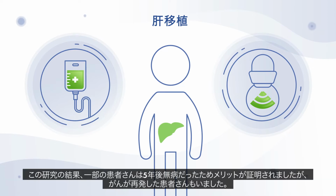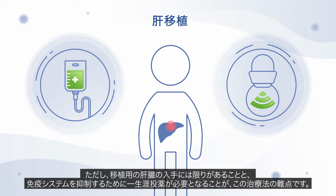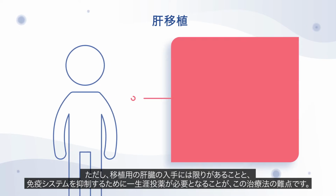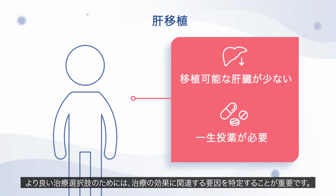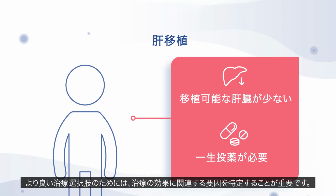These studies demonstrated a benefit in some patients, as they were free from disease after 5 years, but in some patients the cancer returned. However, there is limited availability of livers for transplantation, and the need for lifelong medication to suppress the immune system are potential obstacles to this strategy. Identifying factors that affect whether treatment will be effective is vital to improving treatment options.